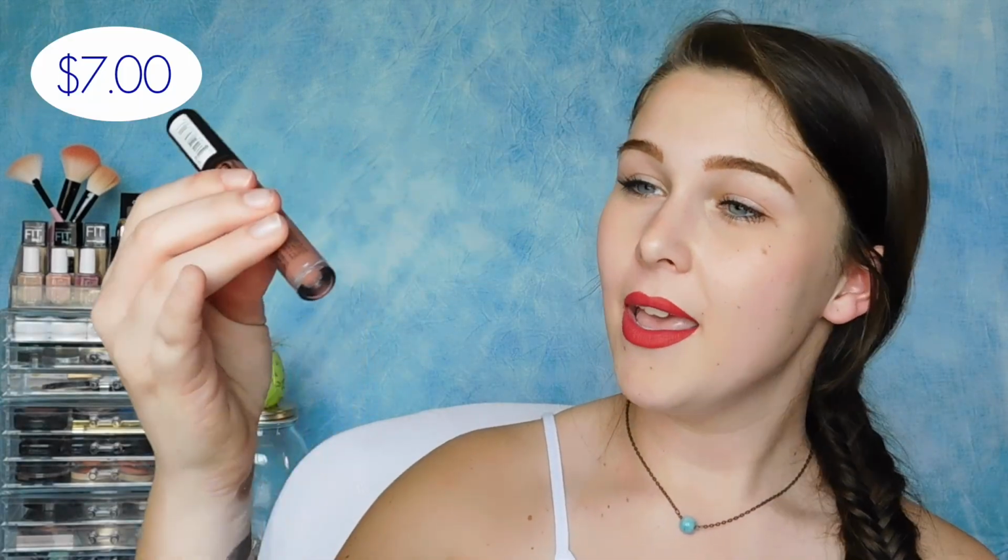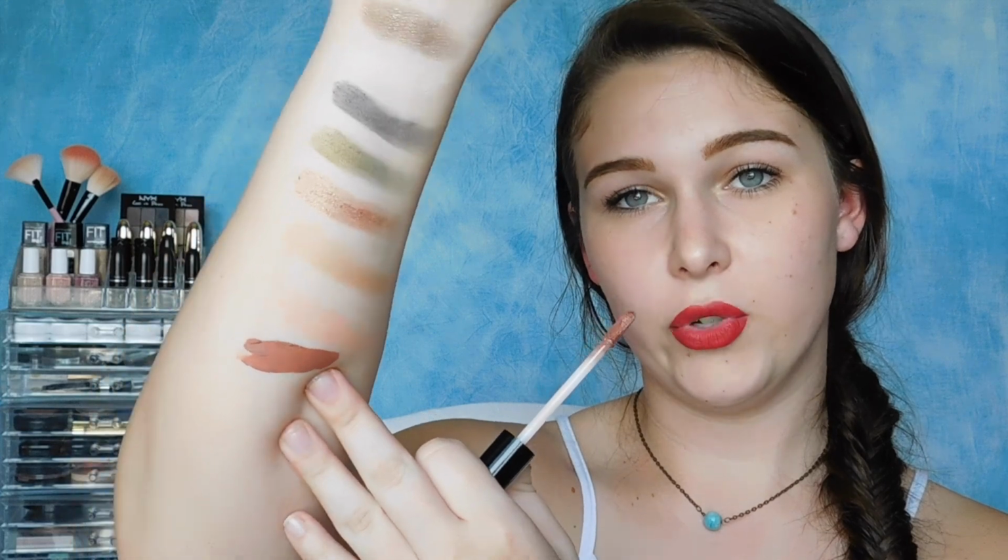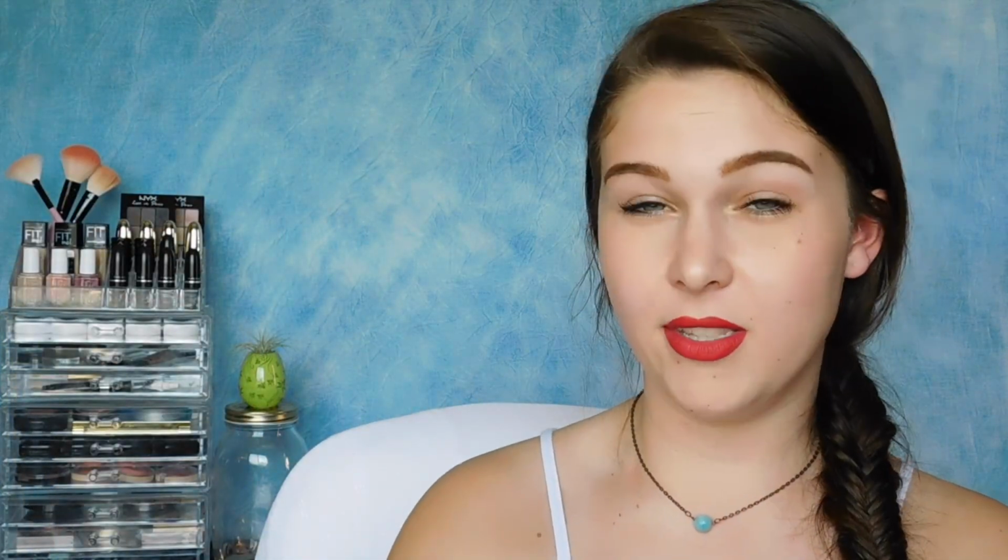The next two products I'm talking about are lip products. This one is the NYX Lip Lingerie in the shade Ruffle Trim. I have a couple other of these, but I think this one just suits me the best. This is the shade Ruffle Trim. It's a really pretty brownish taupe color. I wouldn't really call this a nude.